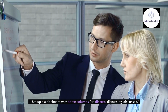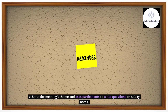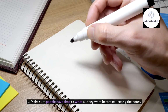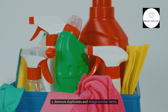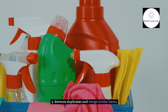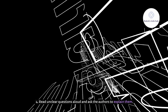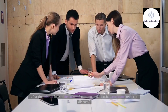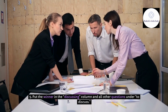1. Set up a whiteboard with 3 columns: to discuss, discussing, discussed. 2. State the meeting's theme and ask participants to write questions on sticky notes. Make sure people have time to write all they want before collecting the notes. 3. Post all questions on a wall. Remove duplicates and merge similar items. 4. Read unclear questions aloud and ask the authors to explain them. 5. Have participants vote on which question to discuss first. Put the winner in the discussing column and all other questions under to discuss.